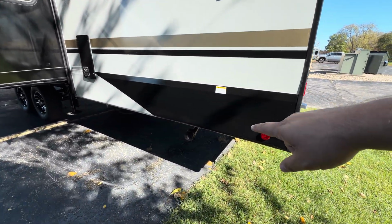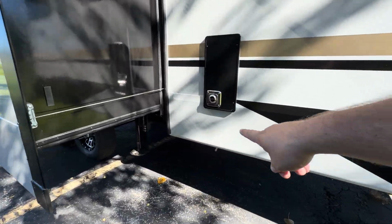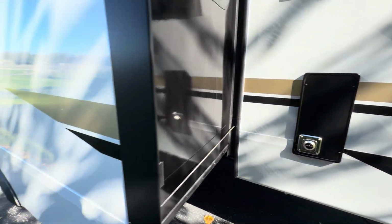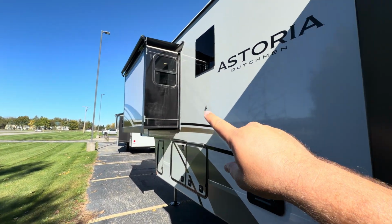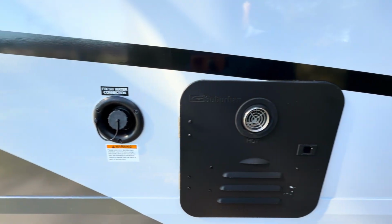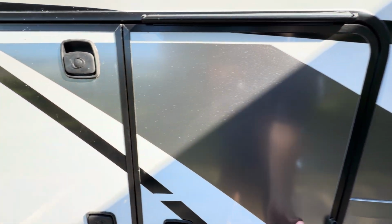You've got your connection, which is going to be for your gray water. Your black tank will be there up top. Yeah, there's the gray tank fill. That's the back end of your furnace. It's actually got my preferred furnace, so you can actually screw that off to do a little bit of easier maintenance. Cable driven slide up here as well, and then that's going to be your sewer outlet connection. Fresh water port where you're going to fill that up for your potable water, and then the back end of your Suburban on-demand tankless hot water heater.